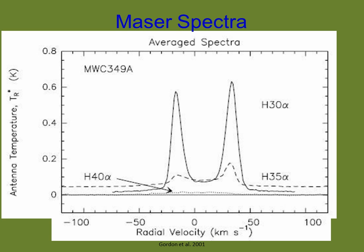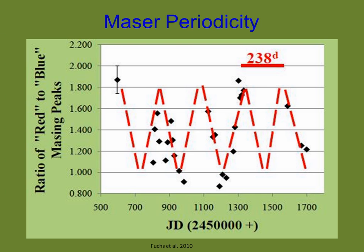A student the summer before me took a bunch of this old data that we had and plotted it, and he found that the maser peak-to-peak ratio had a period of about 238 plus or minus 8 days. But the plus or minus 8 days is really problematic because after a couple years you can't predict what the period is anymore. And so part of what I did this summer was take data that wasn't so spaced out, that was more closely put together to try to constrain the period.